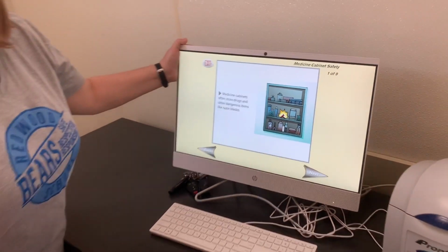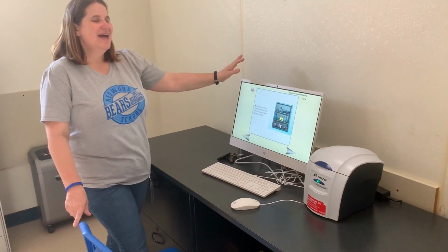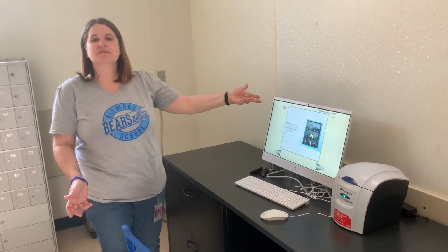So this one is safety, and it just goes over different areas. At the end of the story, there's a brief quiz that asks questions. So it's great. This, again, all levels of students can be utilizing this. You can even have them work in pairs so that you can have access and answer the questions at the end.